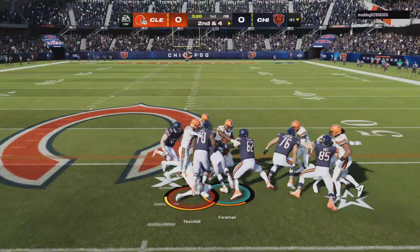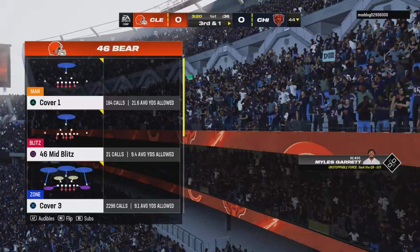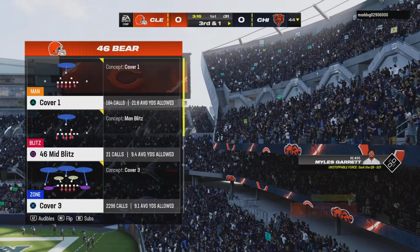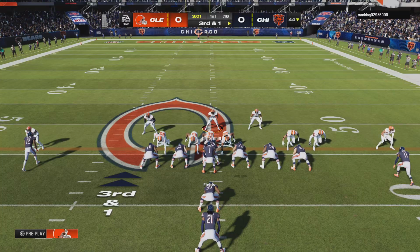Again, it's Foreman. And tackled down after a gain of 3. Leaves him with 1 yard to go on 3rd down. Typically, we think it's the strong safeties that are better tacklers, especially closer to the line of scrimmage amidst traffic. But in this case, how about the free safety coming up and making the big-time play?